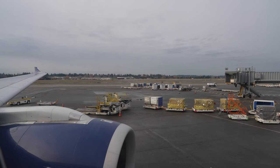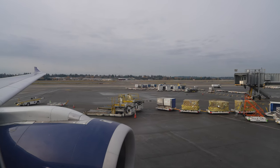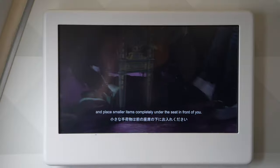We pushed back just 1 minute behind schedule, and with the safety video rolling, we started our 10-hour and 11-minute journey to Tokyo.